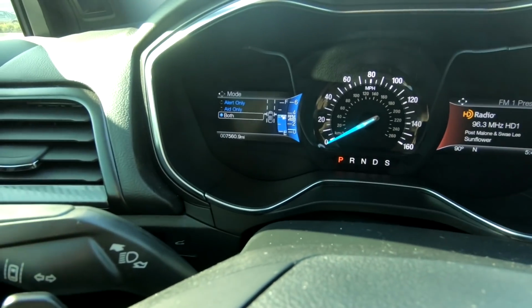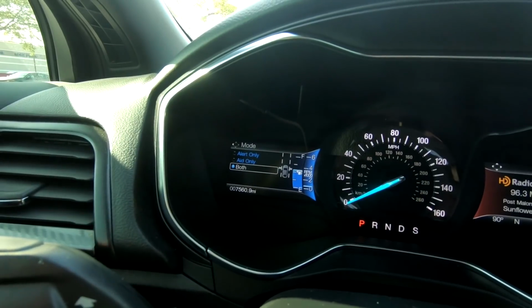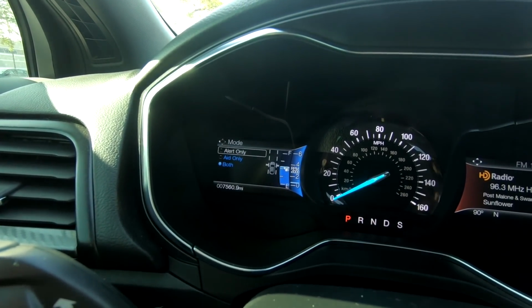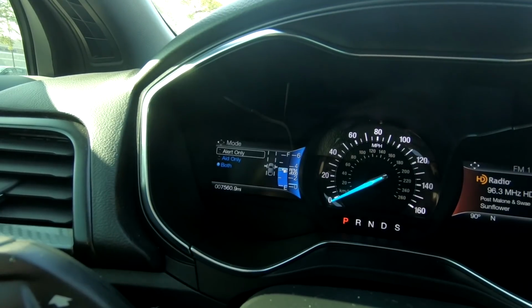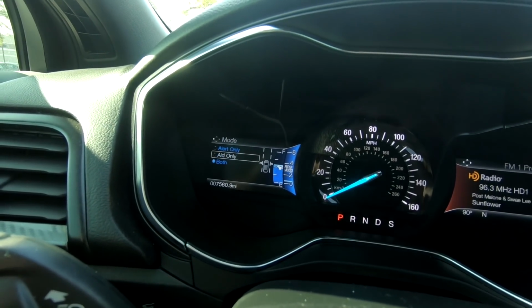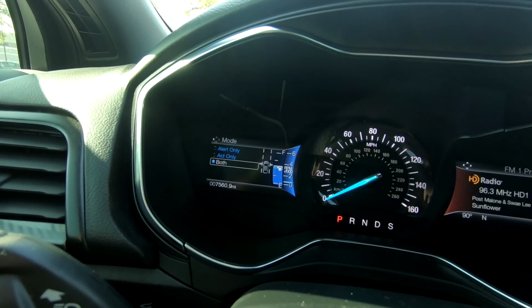And I have it set for both, but you can actually do the alert only, which is what my car was set to when I first bought it. So it only alerted me that I was drifting out of the lane. It didn't actually correct me, which I was kind of wondering about, because I know this car came fully loaded, so it should have had that feature. Sure enough, it was only set to alert only. So you can do aid only, which doesn't alert you, it only corrects you. I have it in both.